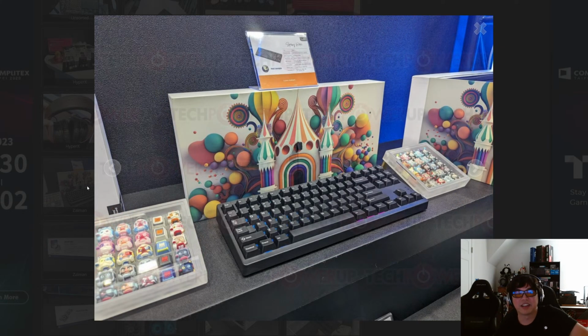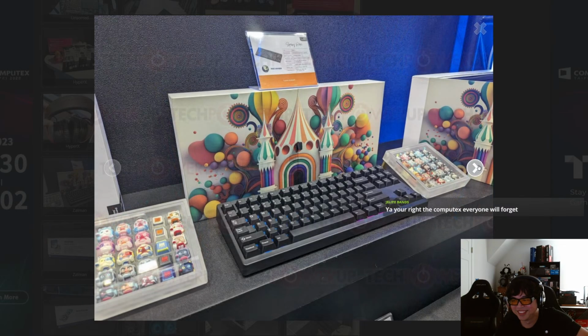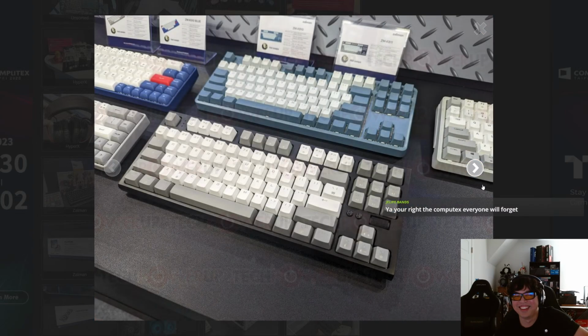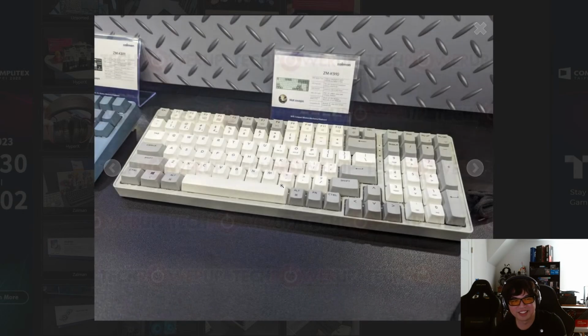That's how they'll say, oh, it's industrial design and it's inspired by the mid 90s look. You can tell that I'm basically grasping at straws here, because this is the Computex that everyone's gonna forget. Like, okay, see this one? This one looks retro, but it's got a volume rocker. That's how you can tell it's retro, but not at the same time.